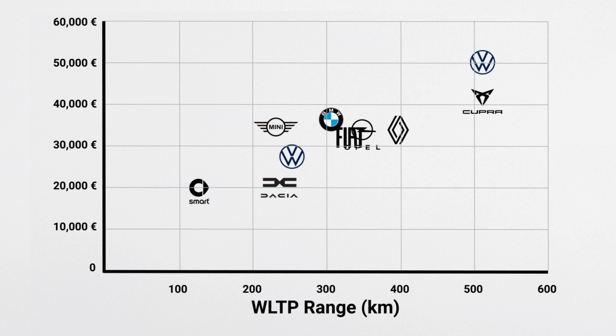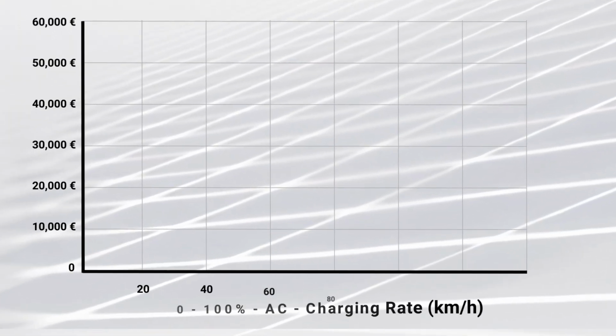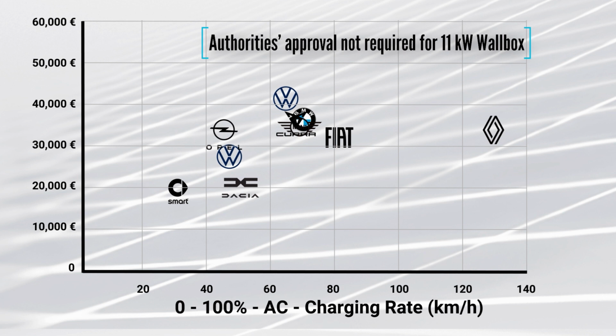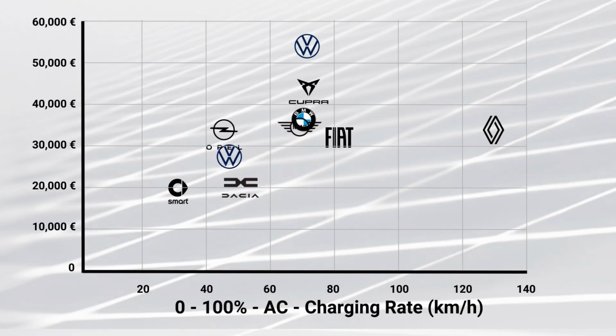Considering the 0 to 100% charging rate for a consumer who can charge the vehicle overnight in their garage with an AC wall box, the trend from OEMs in Germany is that they are offering 11 kilowatt onboard chargers. As a consumer in Germany, you do not need an additional permission or approval from authorities to install it. With a 22 kilowatt wall box, you require a formal approval from the local energy supplier, and it is time and cost intensive. Hence, we will see more and more vehicles in Germany offering 11 kilowatt in future.